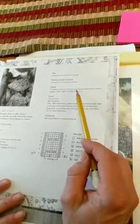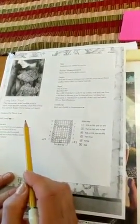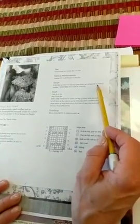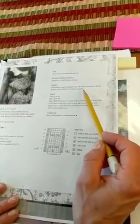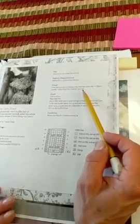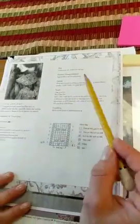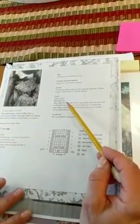So you want to get, let's see what needle size it says. It says a US number 10. So if you get a yarn that has a US number 10 and it is at least a wool blend, you'll get something similar to that. And that's what I would do.